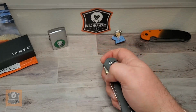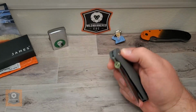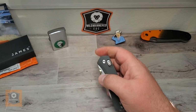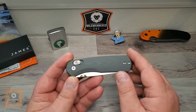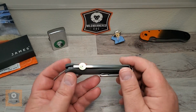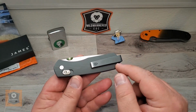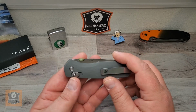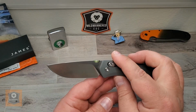If you like those multiple modes of deployment and fidgeting, this could be something you might be interested in. Now, let's talk scales and hardware. So for this particular variant, which is $139, goes up to about $159 depending on if you go with my card or whatever, I just went with this gray G10, which I actually thought looked nice with the limey green pop on the thumb disc pillar thing.